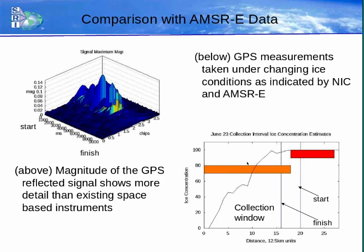And then as soon as you get the transition between the high concentration ice and the lower concentration ice, the magnitude goes down and the reflection becomes much more diffuse. You get a lot less fluctuation in the signal, much more like an ocean scattered signal. You get more spreading in the delay and the Doppler waveforms.